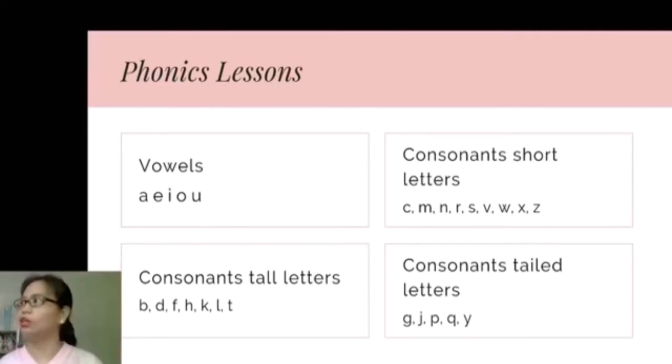Ay, yun pa pala, add ko. May panganay kasi, Kuya V is an auditory learner when he was young. So, mas madali sa kanya makapick up ng sounds ng letters. Siguro kaya mas madali pa for him to read at an early age. Yun. Isa pa yun. Magaling siya mag-pick up ng sounds.